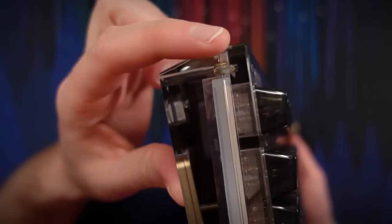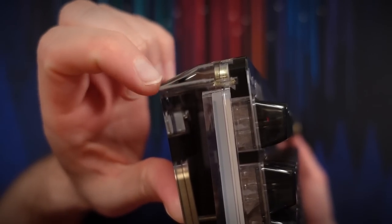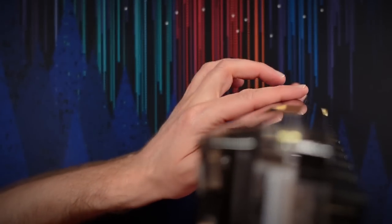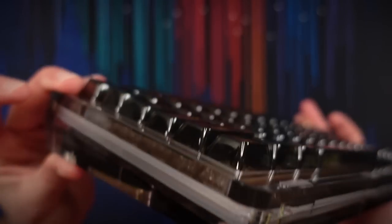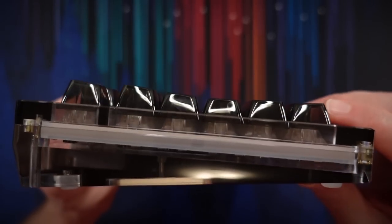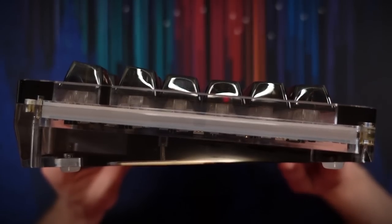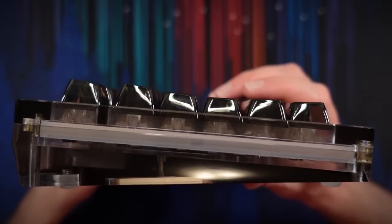We do have this slightly undercut design here, which gives it just a bit of shapeliness. You can see it runs along the back and along the edge. And of course, it gives us an angle here. So this keyboard does not have flip out feet or anything. It's just got a fixed angle here of maybe 4 degrees or so. But that should be comfortable.